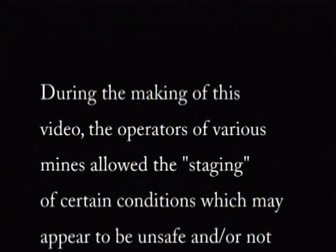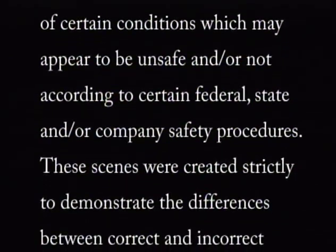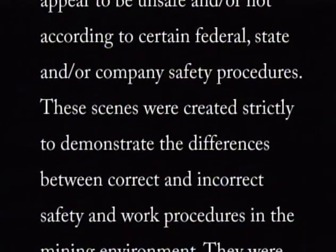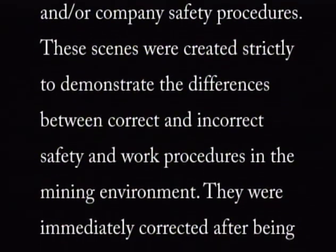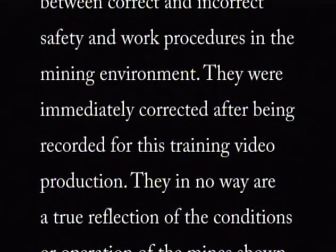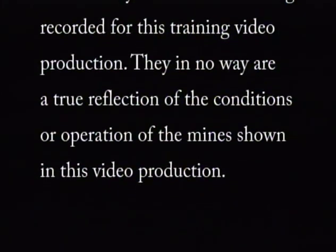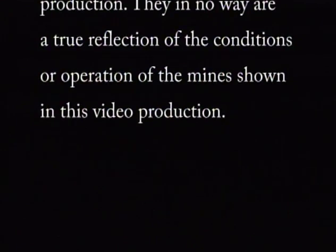During the making of this video, the operators of various mines allowed the staging of certain conditions, which may at first appear to be unsafe and/or not according to certain federal, state, and/or company safety procedures. These scenes were created strictly to demonstrate the difference between correct and incorrect safety and work procedures in the mining environment. They were immediately corrected after being recorded for this training video production. They in no way are a true reflection of the conditions or operations of the mines shown in this video production.